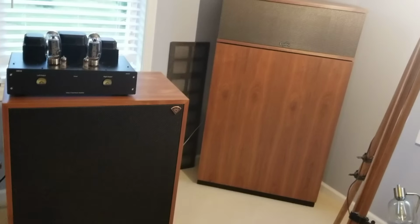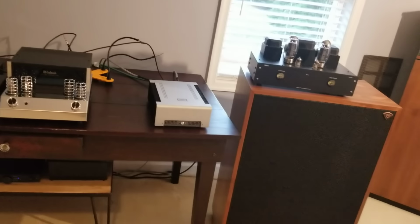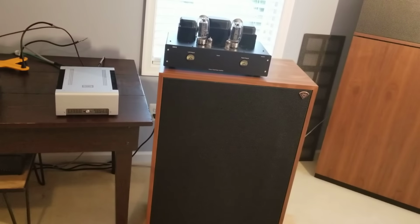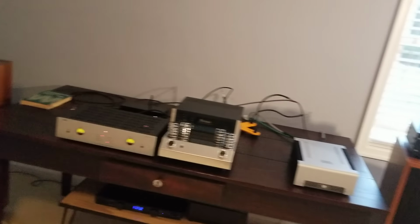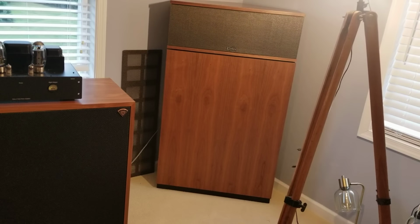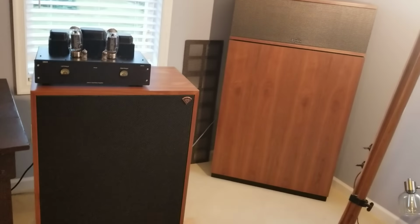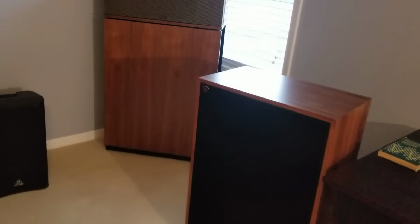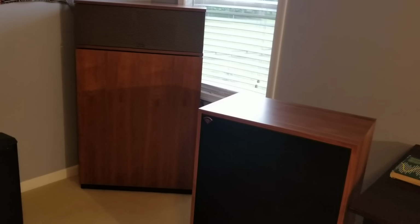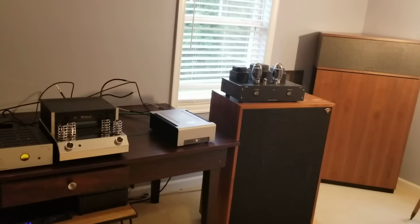The Klipschorns, though, are more, I'm going off on a tangent, but to me they're more of a niche speaker, not a fetish speaker. They have their place, but I don't know, I can't describe it. They're quite amazing, but some things they don't do well. And I want to describe that also. Some things they're amazing at, but some things they don't do well by virtue of the fact that they have to be placed very far apart and in the corners. So we'll talk about that as well.